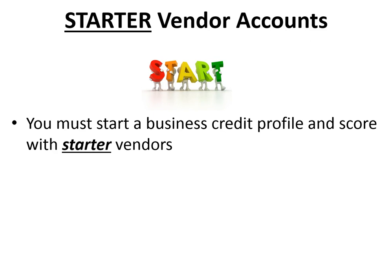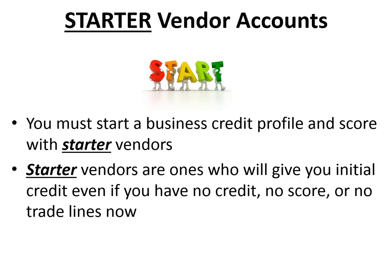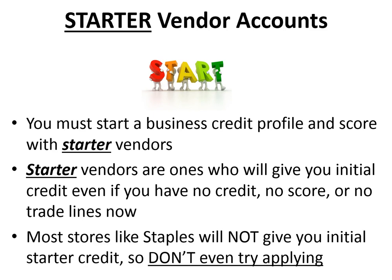Because there's a lot of credit issuers that won't give you credit if you have none. But starter vendors are ones who will give you initial credit even if you have no credit, no score, or no trade lines. Now you got to keep in mind, stores like Staples will not give you initial starter credit, so don't even try applying.